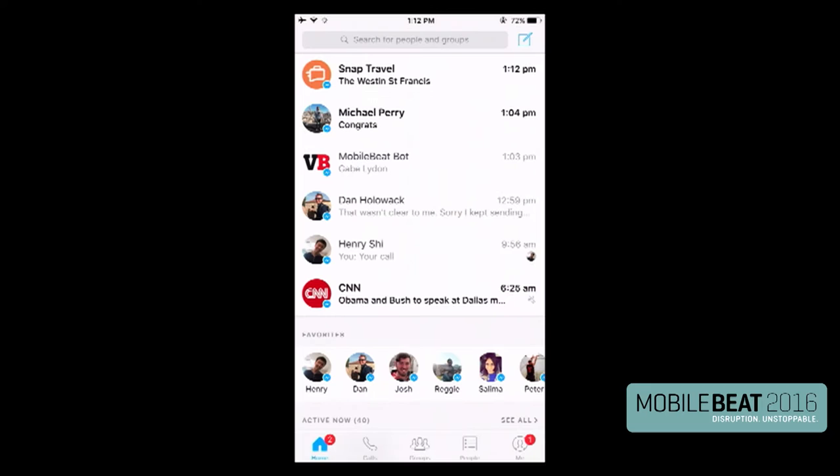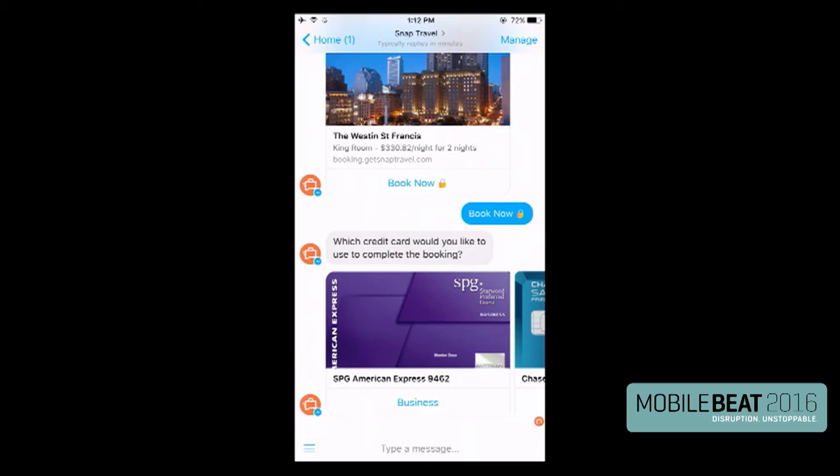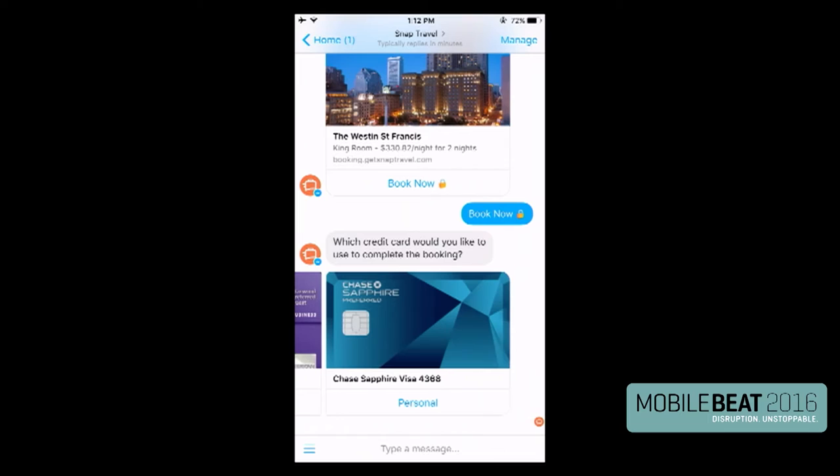Now, if I was a first-time user, when I clicked on the Book Now button, it would take me to a secure credit card form where I could complete my information and complete the booking. Because I'm an existing user, when I click on Book Now, it already has my credit cards on file. So I can simply decide to select between my business credit card and my personal credit card.